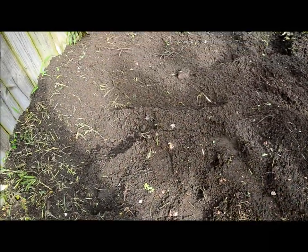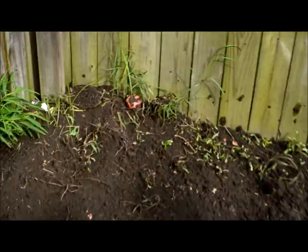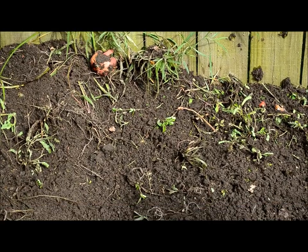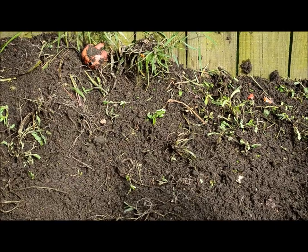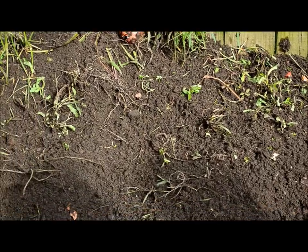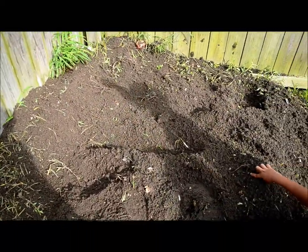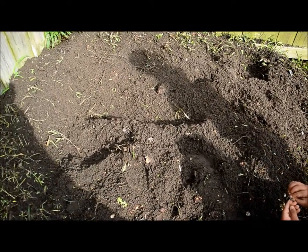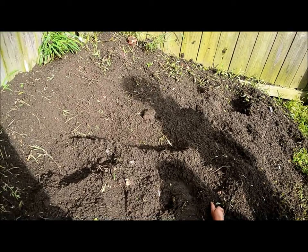Yeah, so it was really cool. There is a really weird looking wasp over there. It was white and black, and we're trying to steer clear of it. So, like I was saying, there's tons of roly-polies in here. There's tons of centipedes. There's worms. Ooh, worms. So what I'm doing is just gonna let it breathe for a little bit.